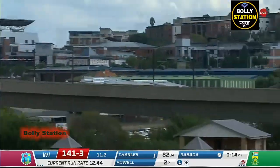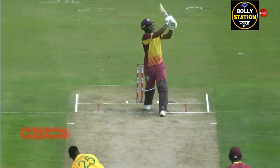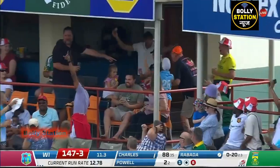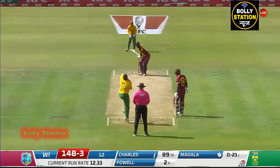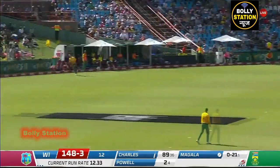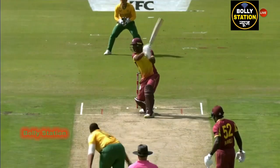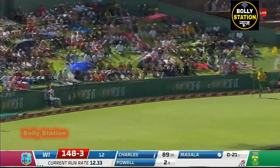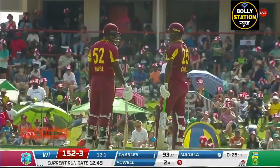Oh, that's a good hit. It's gone hard and flat. You want to watch that in the crowd. That can damage humans, that sort of shot. Very fast hands, isn't he, this Johnson Charles? Magala bowls a slower, drifting full toss that Johnson treats with complete disdain. Well, that's the little shots we've been seeing about.